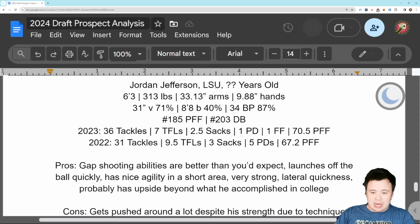The next guy who caught my attention at the position was Jordan Jefferson, LSU Tiger. A lot of LSU defensive linemen in the draft this year. None of them really performed the way you would have wanted in 2023, but they're all probably going to get drafted. 6'3", 313 pounds, 33 and 1/8 inch arms, 9 and 7/8 inch hands. The combine was pretty good. Bench press he crushed actually, 34 reps. The vert was good. The broad was whatever. Again, he's a bigger guy though, so it's actually a pretty decent performance.